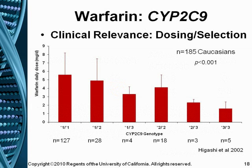Then what is the impact of *2 and *3 alleles on warfarin dose requirements? This study compared the warfarin daily dose requirements in 185 Caucasians by CYP2C9 genotype. The patients were on stable doses of warfarin. The stable dose of warfarin was defined as a warfarin dose that produces a therapeutic INR at 3 consecutive anticoagulation clinic visits. Here the x-axis is CYP2C9 genotype and the y-axis is warfarin daily dose.